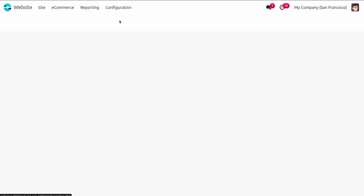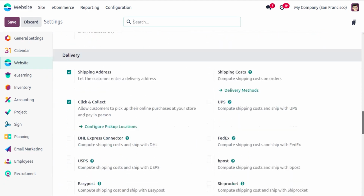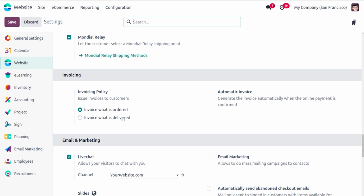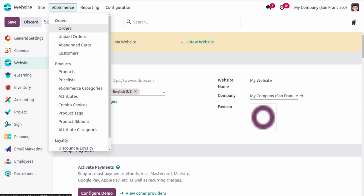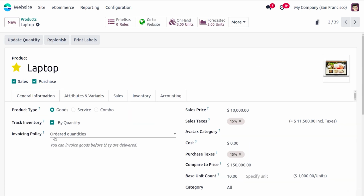Then let's move to the settings. So the next section is invoicing. Here we can see the invoicing policies. We can configure products either based on ordered quantity or based on delivered quantity. Then here we can see the automatic invoice option. We can enable the automatic invoicing option, and we can check the invoicing policy from here. Here we can see the invoicing policy is based on ordered quantity.